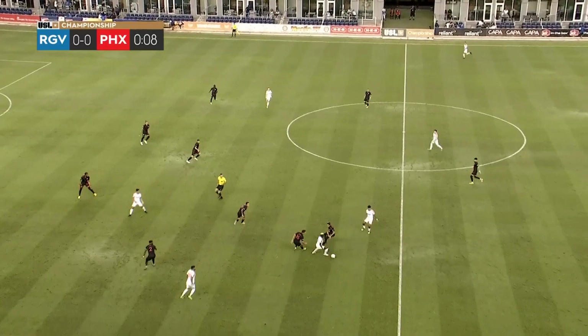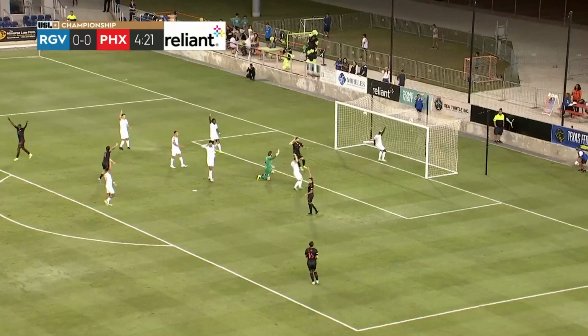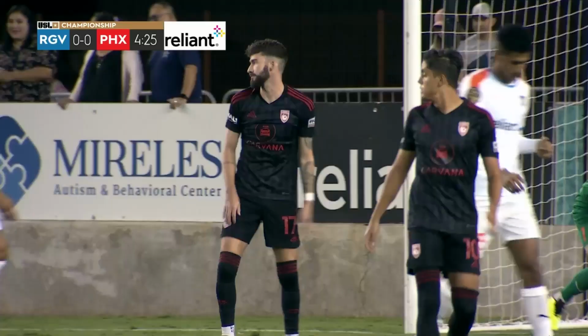Almost got a turnover, but here's a chance now for Rising. They move in. Top of the box area. Slip it through, and that's onside. No, it's not. It's not onside. It'll be offside and no goal there.